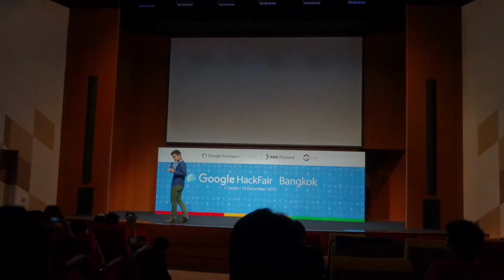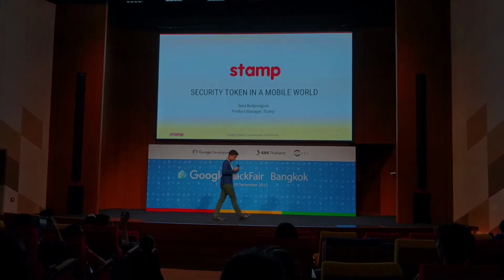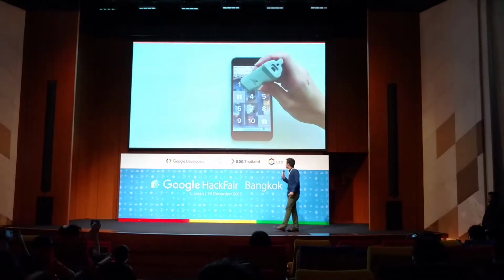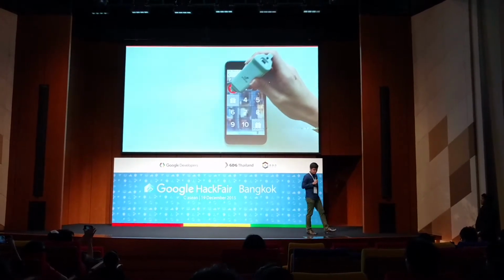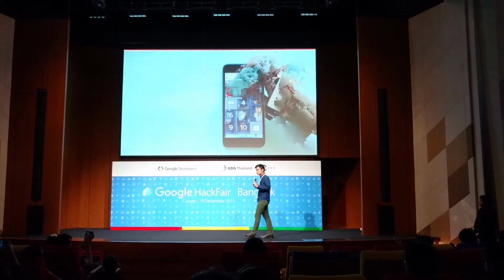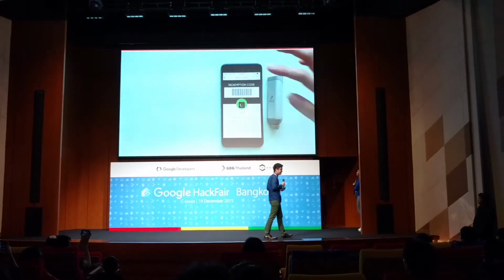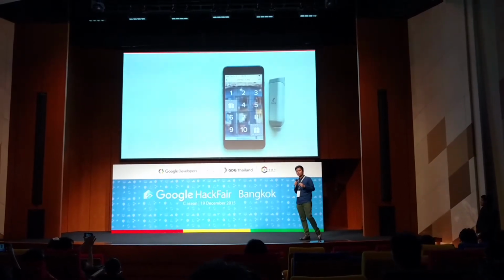Today I'd like to show you our device called Stamp Token. First of all, I'd like to show you a video to better explain how our device works. Our device is basically an authentication tool to approve any transaction right on your phone screen.